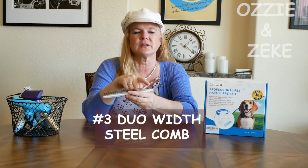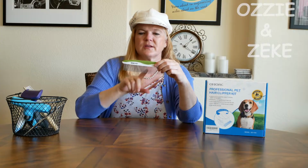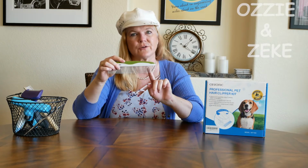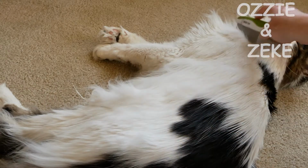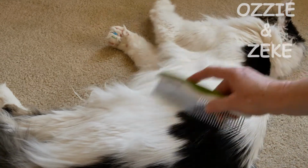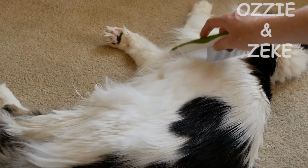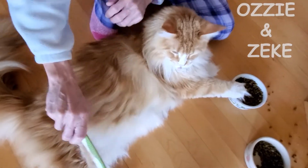My third tool is a comb that has 2 different width teeth on it. Now these teeth are really nice. They have rounded bottoms, and the narrower teeth are for the shorter hair cats, and the farther apart teeth are for the longer haired cats. And this is very nice for Maine Coons because a lot of times Maine Coons have 2 different types of fur, but you might have a multi-cat household and you might have both short hair and long hair, and this comb will come in handy for both.